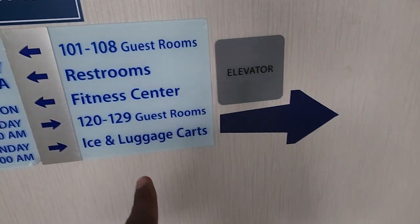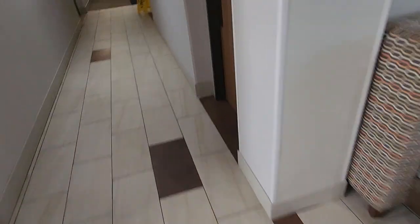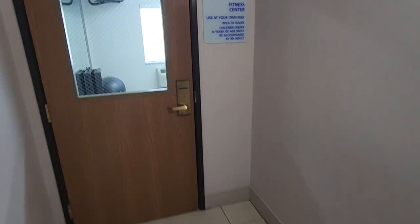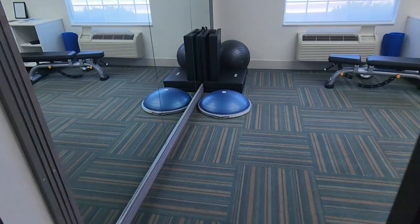And here you can see some catalog. There's a fitness center on this side. I'm gonna go through the fitness center too. So washroom for the guests, they have clearly mentioned no public washroom. Oh, this is the fitness center, 24 hours open. Let me see what other equipment they have. Yes, I could open it.